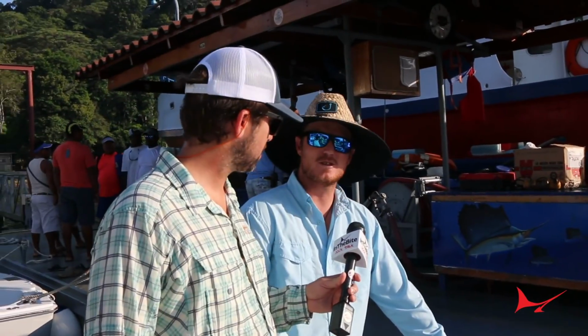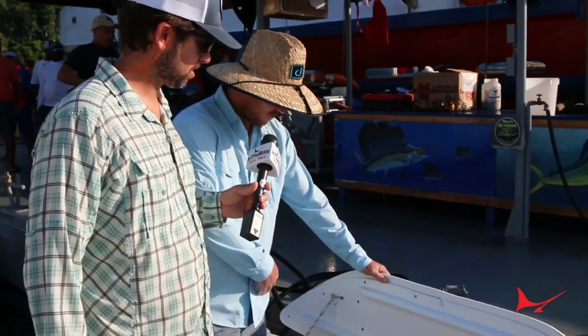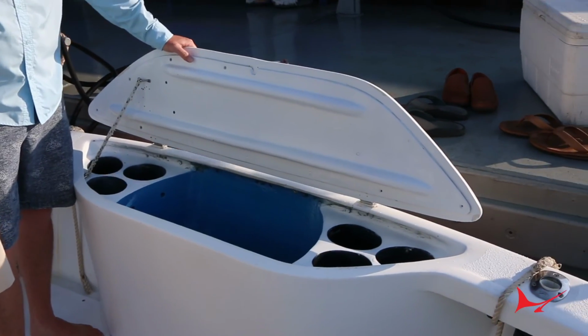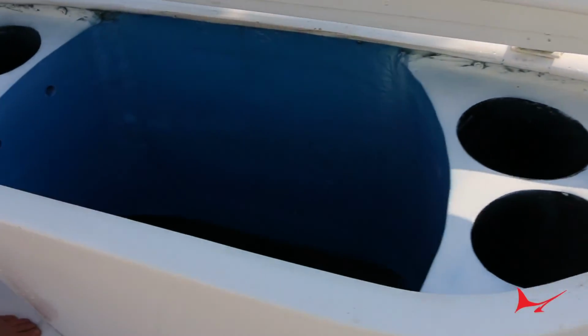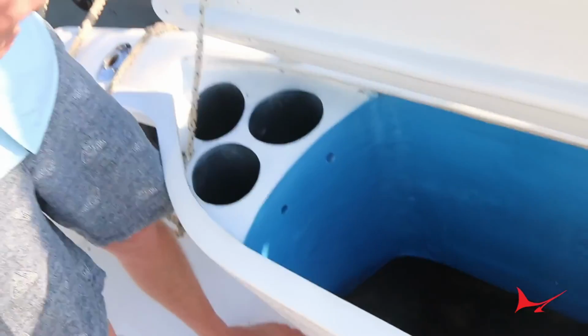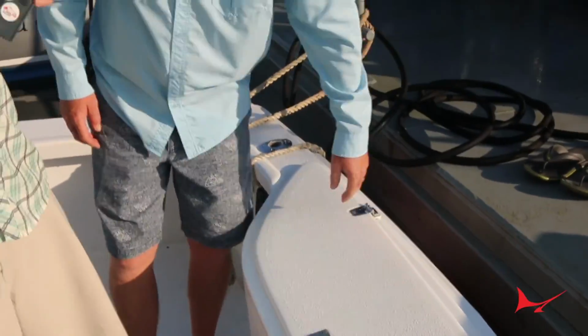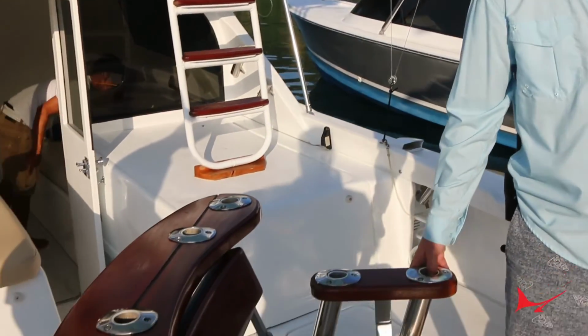Hey, so this is Mr. Australia, one of our new refitted Bertram 31s, and you can see we've moved the live well to the back here, but it's still the same old Tropic Star live well. We've got the 3 tuna tubes for you guys. We've got the live well in the back here, so you can keep all your hardtail or blue runner alive back there. Now it just makes it a little bit easier to throw out a pitch bait straight from the stern.